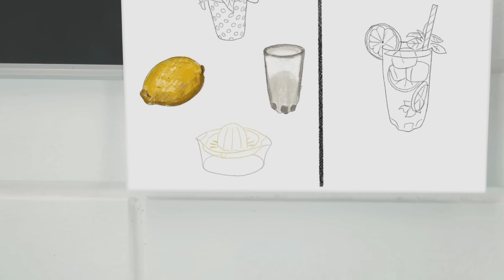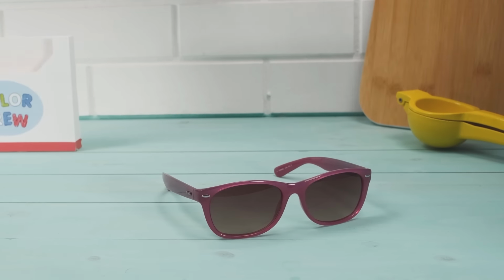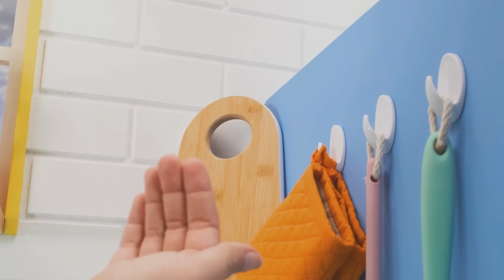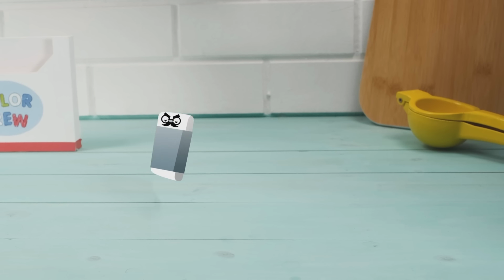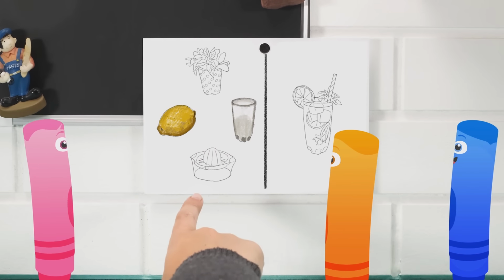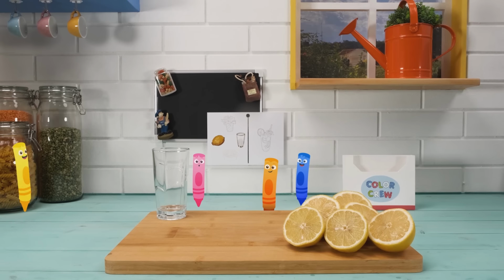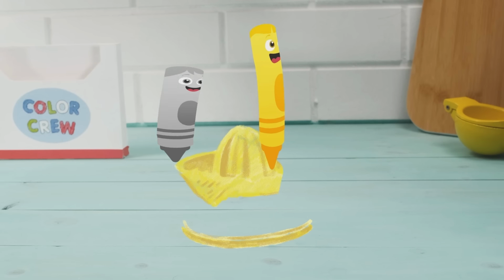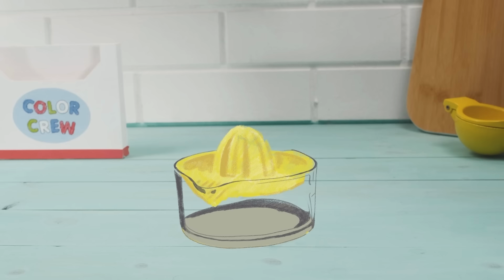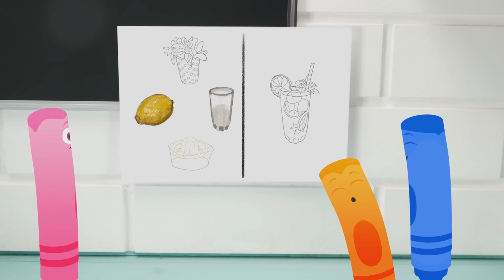No, this is not a juicer. These are sunglasses. Mr. Eraser, can you help us? No. That's okay. Give it another go. Juicer. Juicer. Good job. Well done.